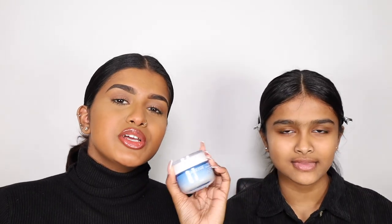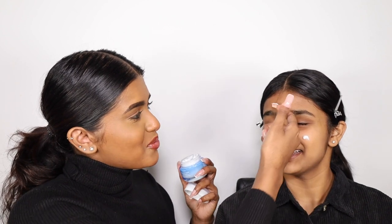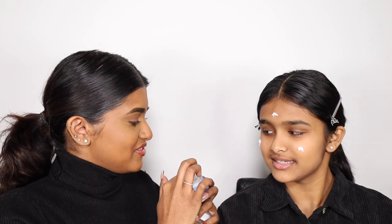So first up, I'm going to go in and put some moisturizer on her face. I usually don't use primers. I prefer moisturizers because I have dry skin. So this is the Laneige Water Bank Moisture Cream. So let's put some cream on your face. It's like water based. It feels nice. Trust me, your skin's gonna feel so moisturized.